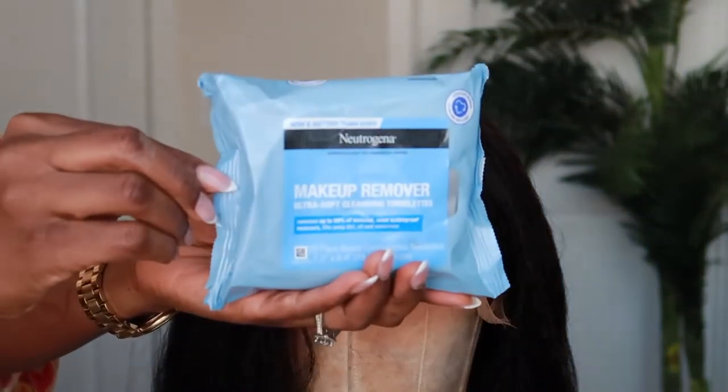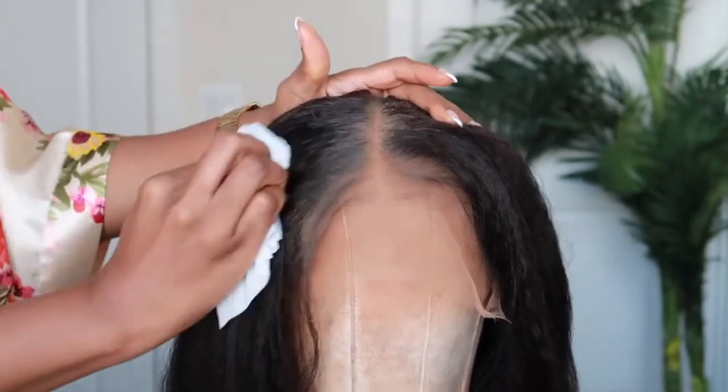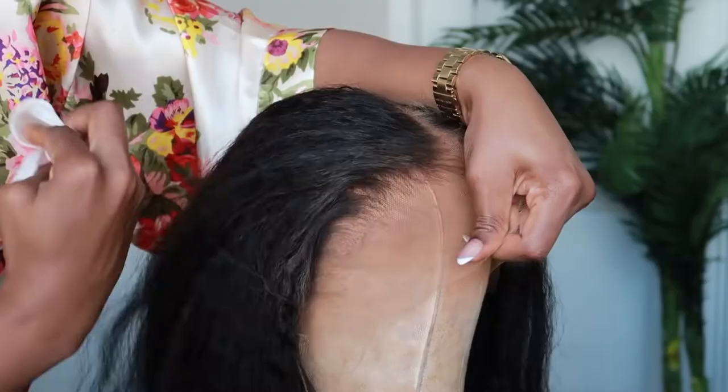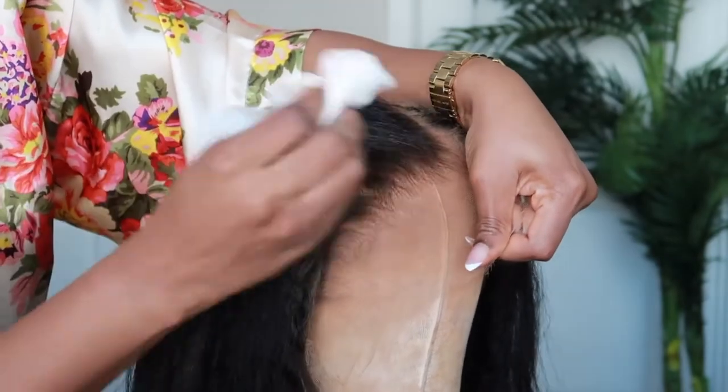Because I tinted the lace using the airbrush spray, that typically bleeds through. So you wanna make sure that after using that you clean up the hair. And I like to do this using a makeup wipe. So that's what I'm doing now. And then I'm gonna proceed to install the unit.